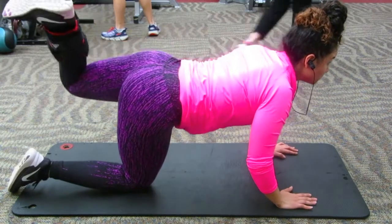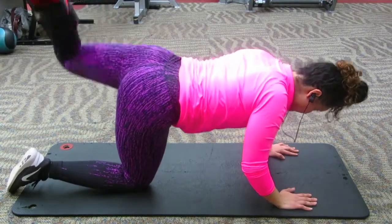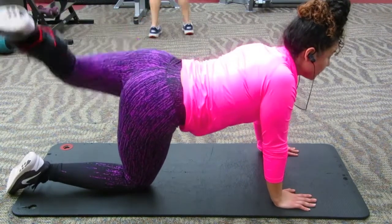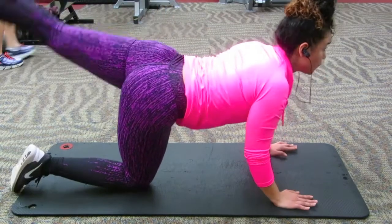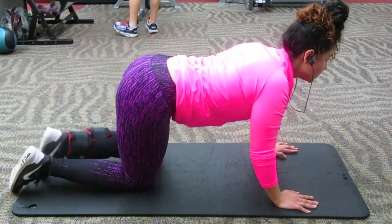As you can see here, after I finished my first leg, I went ahead and switched to the next, and I did the same thing over again. I did speed it up a little bit just for the sake of this video, but I did the same workout, no breaks in between.